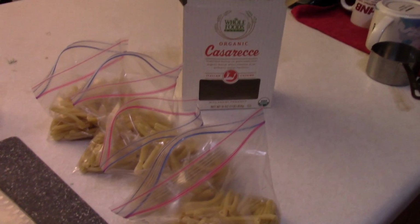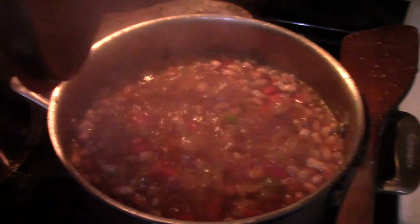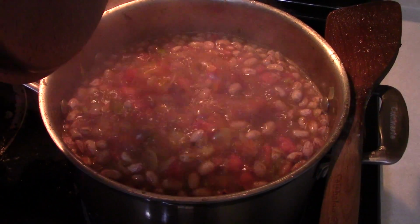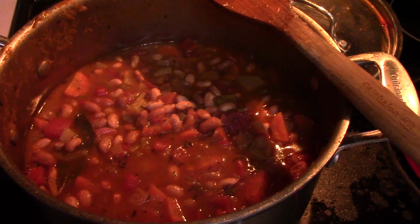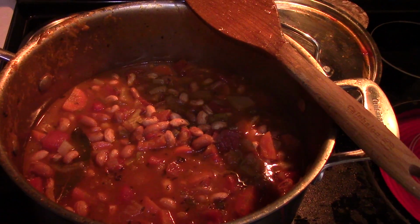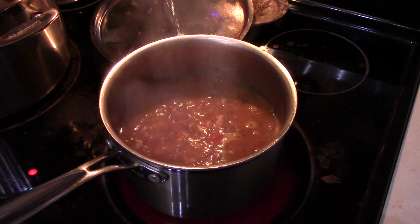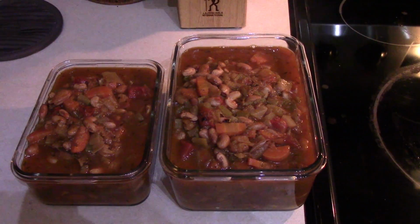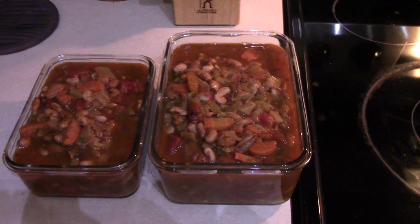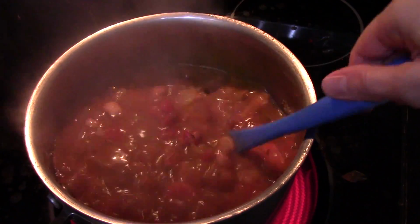So while that's cooking, I separate the pasta into separate bags because you don't want to cook the pasta all at the same time because then it gets mushy. So you separate the pasta into separate portions. Here it is, just boiling away. So here it is when it's actually done. So I transfer some of it to a separate pot to cook with the pasta, and then the rest goes in containers to go in the fridge once they've cooled for leftovers for the rest of the week. You want to cook them just until the beans are pretty close to done.